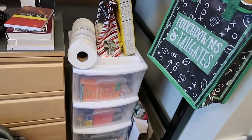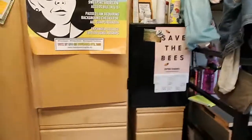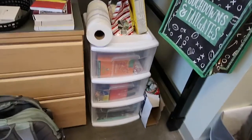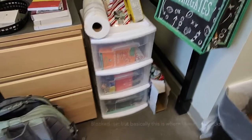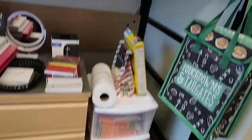Our trash can, and then we come to my main area. Last year, if you remember, I actually had my fridge right there, but our fridge is actually somewhere else. It's on this side, right there. So now I just have this little mini storage for snacks and food and everything.